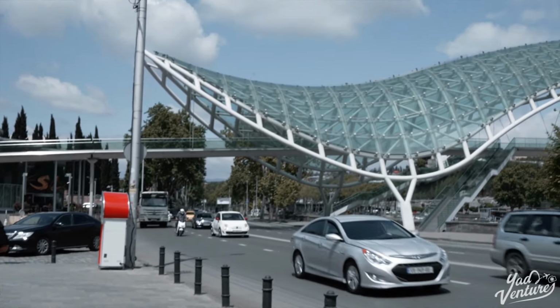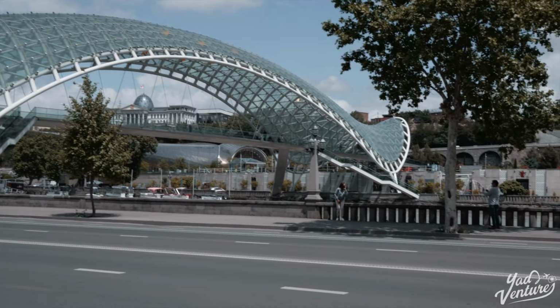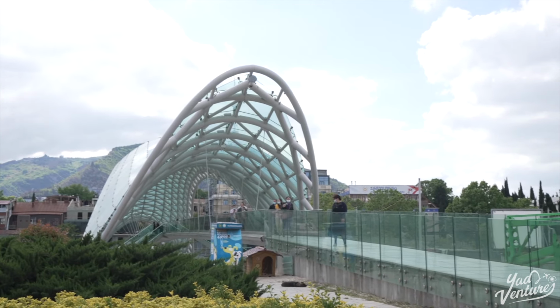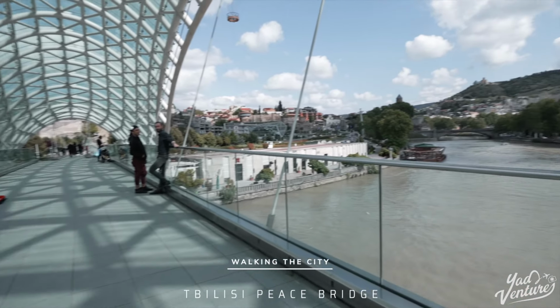Whilst you're in town, head over to a place called the Peace Bridge. It's one of the many bridges in the city. A really funny story about this bridge is when we were in a taxi earlier today, the taxi driver said that it's not very peaceful because it's actually ruining the old school architecture of Georgia because it's quite modern. However, it's still worth heading down there and enjoying the views once you're on the bridge.